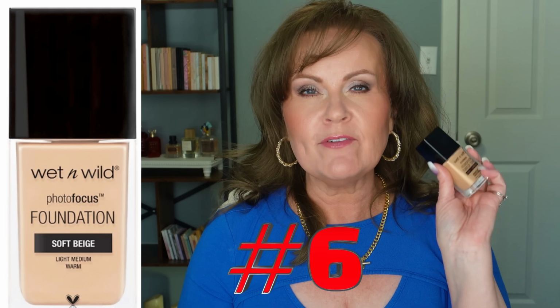Now the next one, number 6, is the Wet n Wild. This is the Dewy finish Photo Focus foundation. Now I actually have the regular one, the matte one, as well as the dewy one, and I put those two together. And the reason is because they just make a perfect natural foundation. And usually that's what I'm looking for in a foundation. I'm looking for not too matte, not too dewy. I just want something that'll give me great coverage, which this absolutely does.